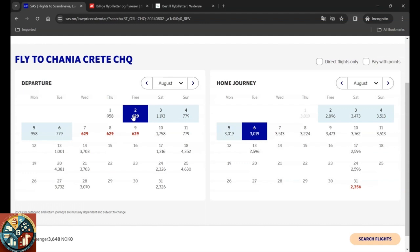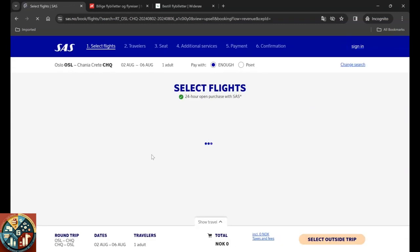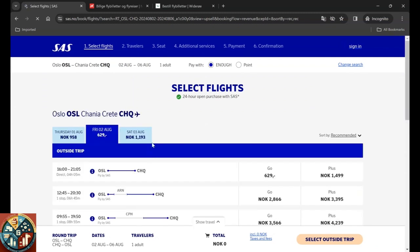So we go with this one, but you can see your departure is going to be cheap, but coming back it's not that cheap. Maybe the cheapest is on the 13th or 31st, but I don't think you're going to spend 29 days in Greece. But whatever, let's just go with this date and search it. I just want to show you the luggage.